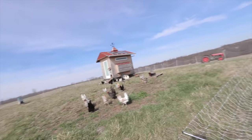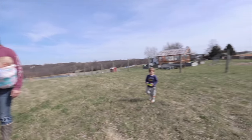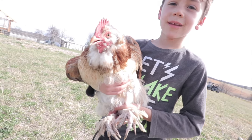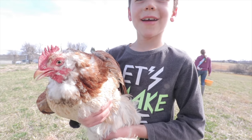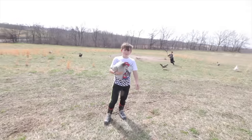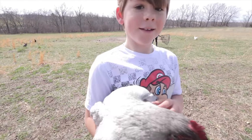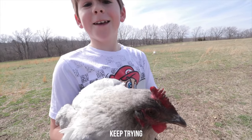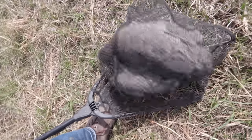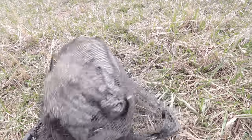All right, there's like 8 of them. I think we lost about 5 that peeled off. I think we're gonna have to get a net for them because they're the last few that just refused to follow. Good job. How'd you get her? I ran as fast as I can. Got one of the lavender Orpingtons. All right, we've got 5 left. We've all got nets now. Got her. Now it's all chaos till we get the rest of them.